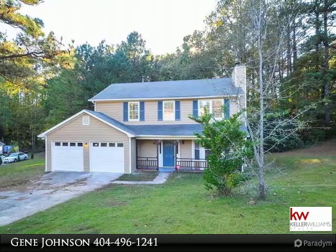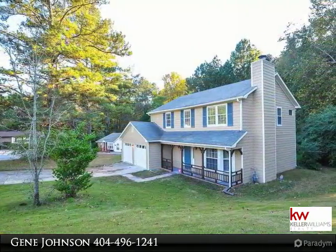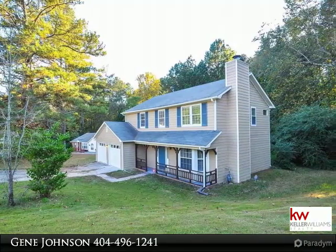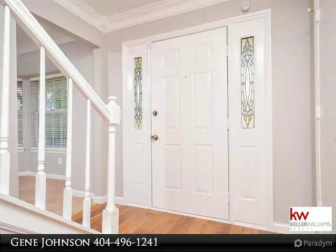The living room has plenty of space with a gas starter fireplace, and the family room has French doors that open to a private deck off the rear. The master suite is a sizable room with a large walk-in closet and garden tub with a stand-up shower in the bathroom.